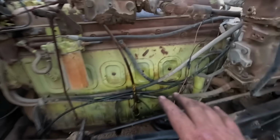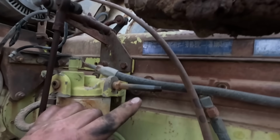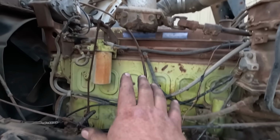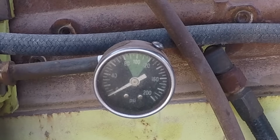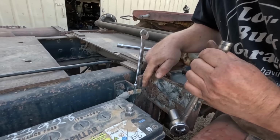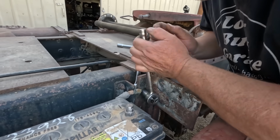Just saw another minor problem. This is all wet with fuel. Apparently coming from there. Maybe there used to be a pressure gauge, someone took it off. I don't know. But we got to stop that before we try this again. I fixed the leak by installing a pressure gauge. I didn't know it at the time, but apparently there's a bad connection there. You probably saw the sparks. So we're going to fix that before we go any further.